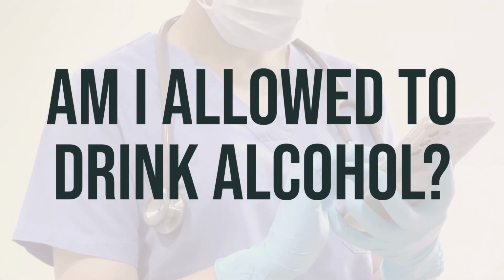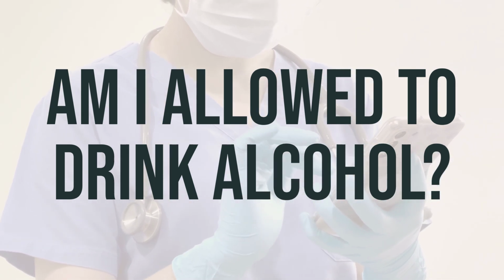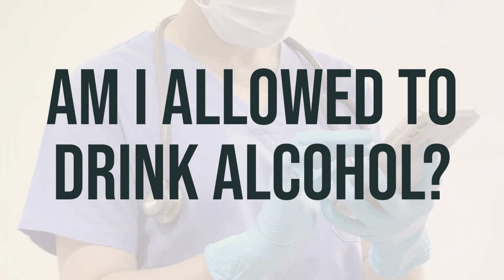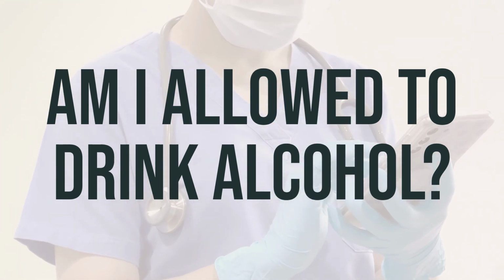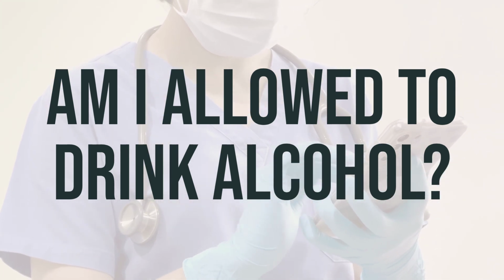So, can you still drink alcohol if you have heart failure? The answer is yes, unless your heart failure was first caused by drinking too much. But be sure not to overdo it. It's important to stay within recommended limits, which means no more than 1 daily drink for women and 2 for men.